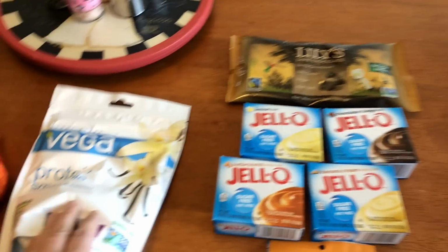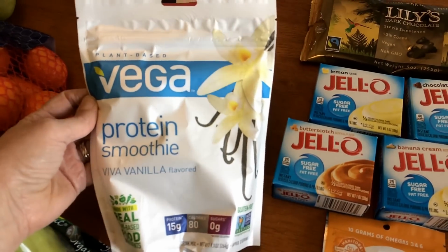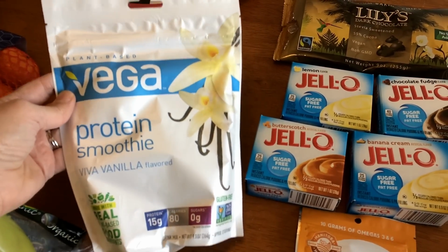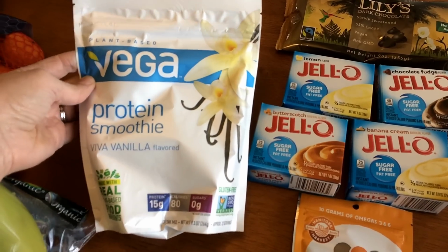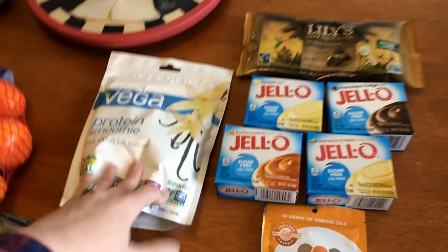And then I saw a few other things. I wanted to pick up some vanilla protein powder because I only have chocolate right now. I've never tried this, I don't know if it's Vega or Vega. It's just a 12 serving package because I don't drink smoothies a lot, but when I do, I want to be able to have vanilla as well.